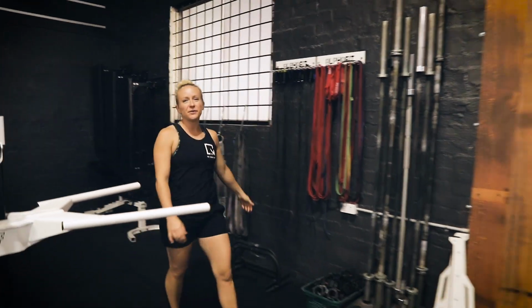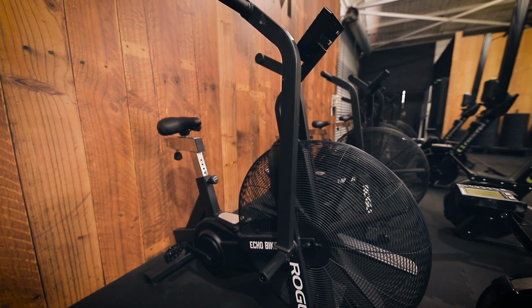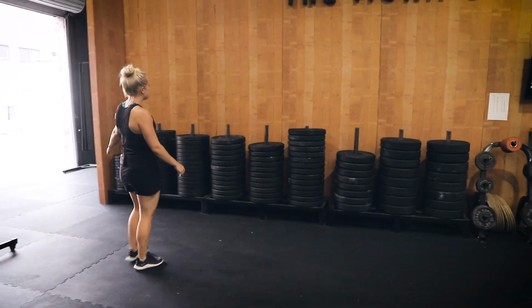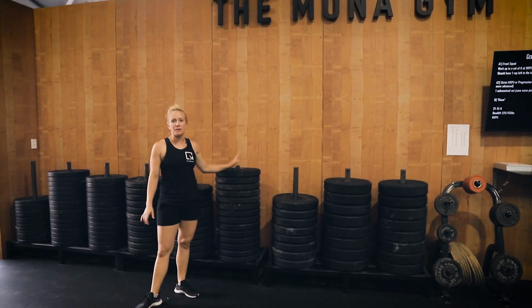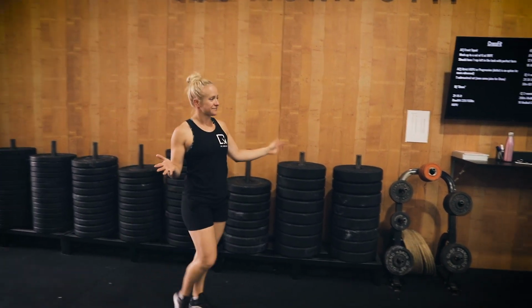Moving on to our back corner. Over here, you've got all of our machines. So anything set up from rowers and the Rogue Echo bikes, this is where all the conditioning fun begins. Coming down over this way, you've got all of our plates. So this is where all of our set pound plates go for our bumper plates. Anything to do with Olympic lifting, strength lifting, or barbell work, this is where you'll find your range of plates.